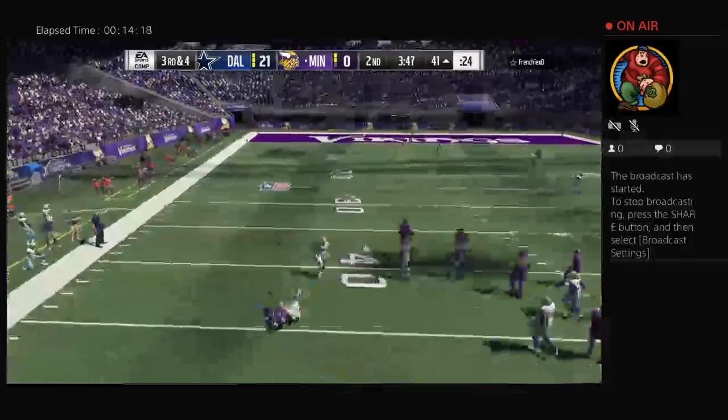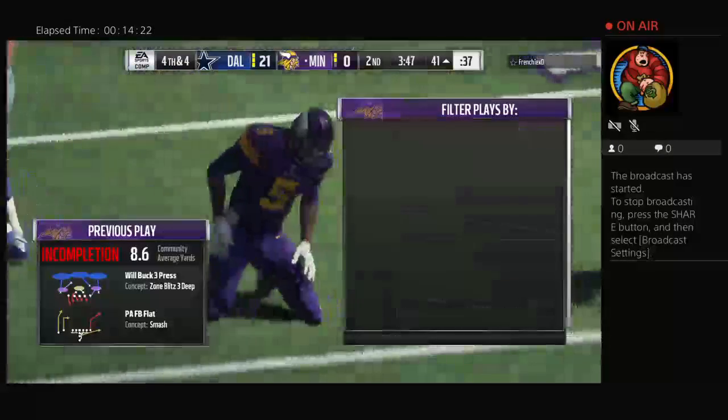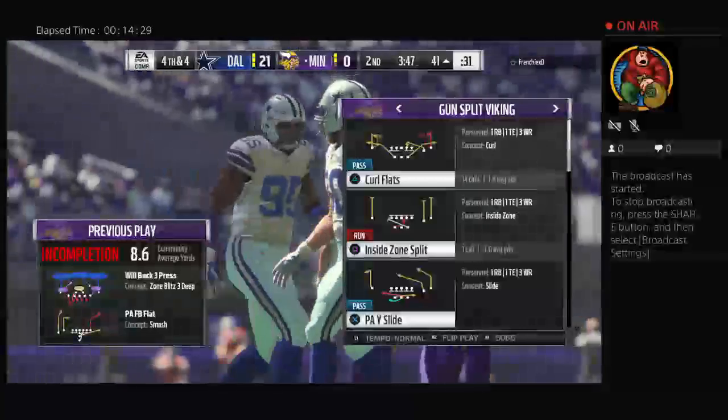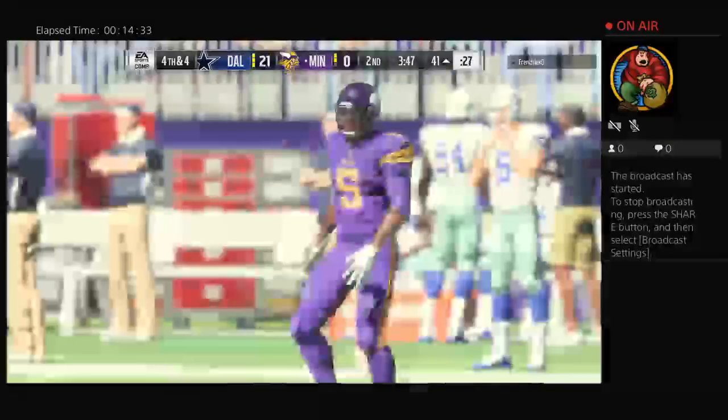Rolling to his left. And this is going to be incomplete. I tell you, Brandon, this defense is playing with some confidence. Haven't allowed a point yet. Flying to the football. I'm telling you, it's almost 11 to the ball on every snap. Another nice job there to force an incompletion.